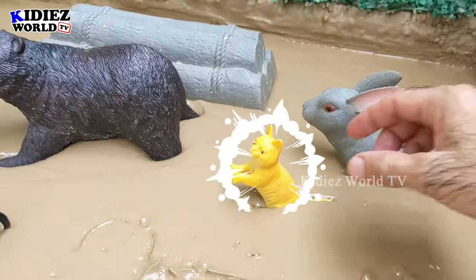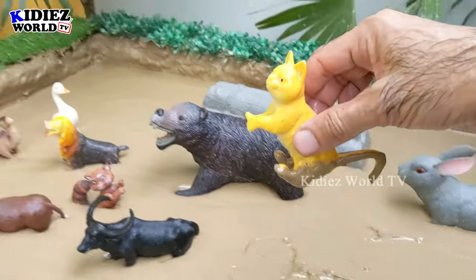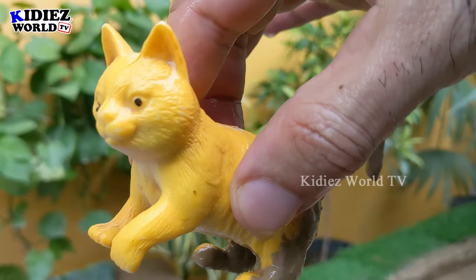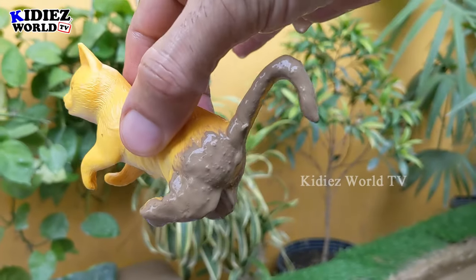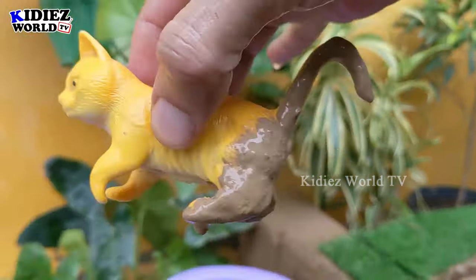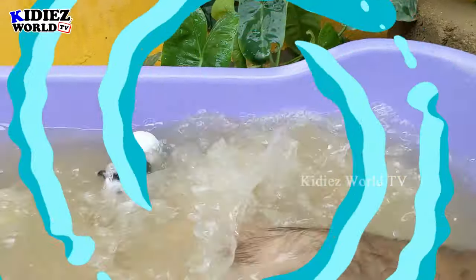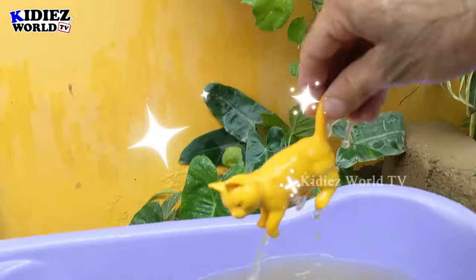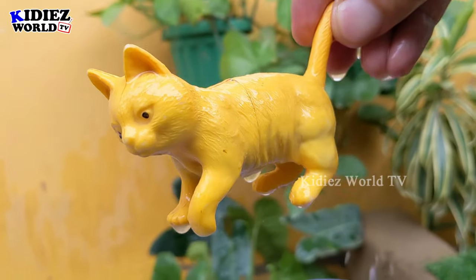In the next one, let's go for some pet animals, and we have here cat. The beautiful and very naughty cute animal we have here, the cat, the best of the best pet animal. Let's wash him. Here we go, cat.